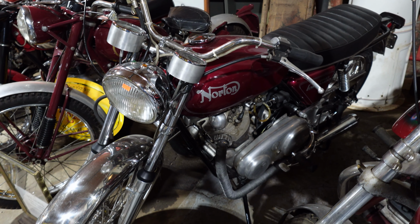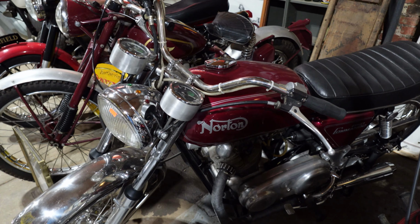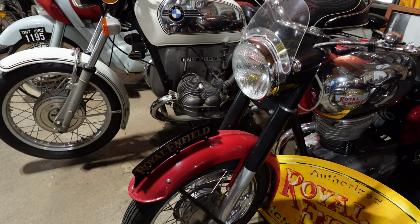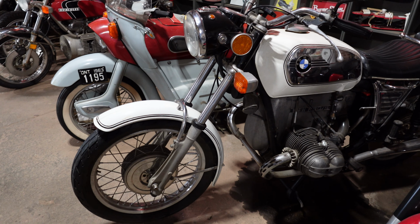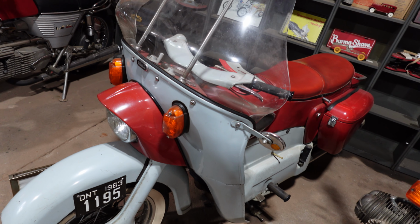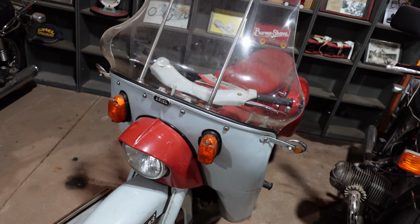Here we have a Norton 850 Command. A 1953 James Thunderbolt with 125 single. A Royal Enfield. A BMW R60/5. Here we're looking at a 60s model Ariel. This is a Leader with a 250 twin two-stroke engine in it. Complete even with the owner's manual.